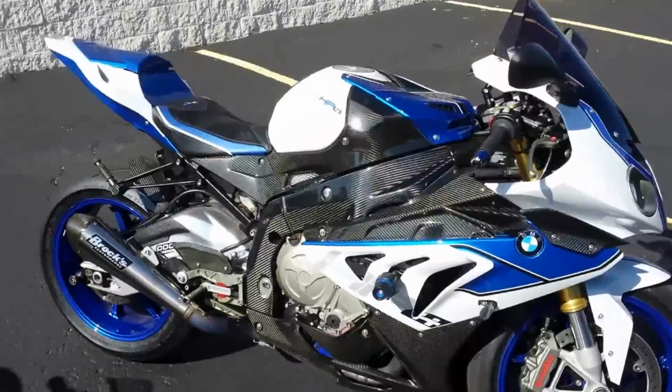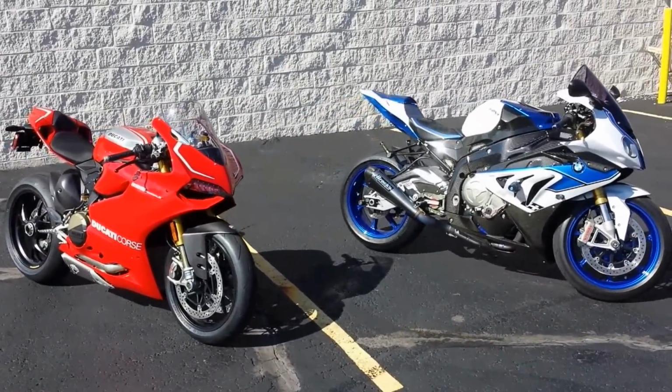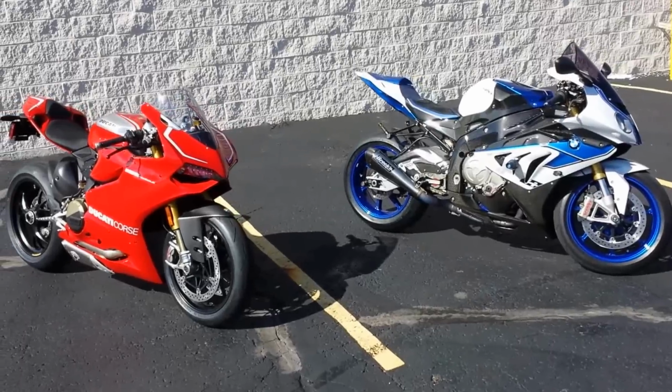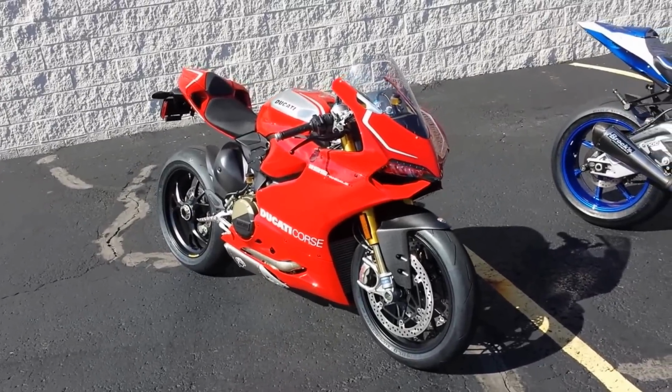So there we are. Two of the best looking motorcycles for 2013. I had a chance to ride the Panigale R. It's a fantastic motorcycle. The quick shifter is flawless.